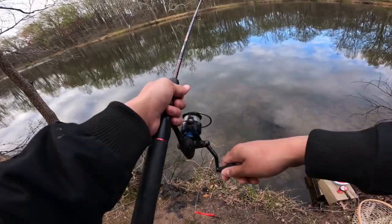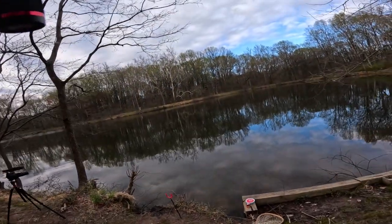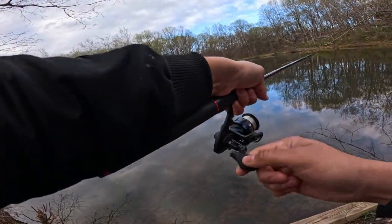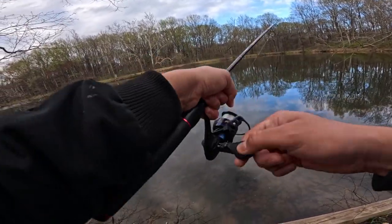Oh, bobber's gone! Got one, got one. Doesn't feel like a trout. Oh, it's a trout, yes! Yes!